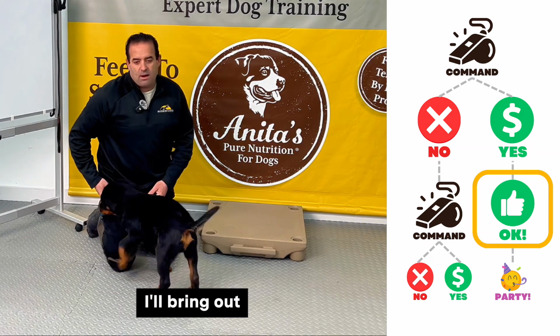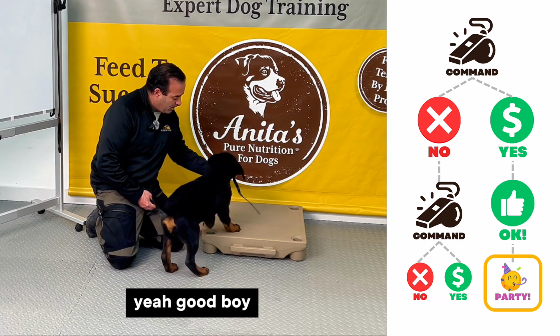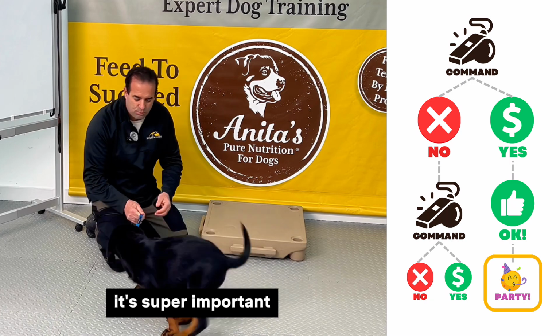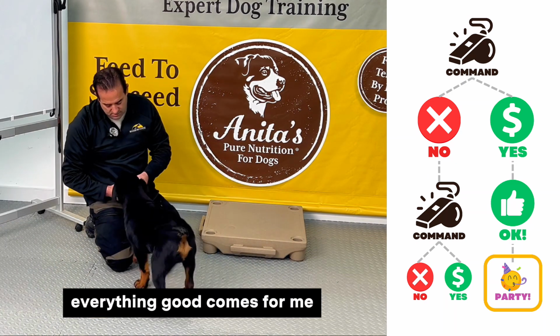And then there I'll bring out maybe a little tug to play with him a little bit. Yeah, good boy. That's a good boy. So again, I'm always bringing different values. It's super important. I don't want him to just think I'm a food dispenser or I only have toys or I only just pet them. Everything good comes from me.